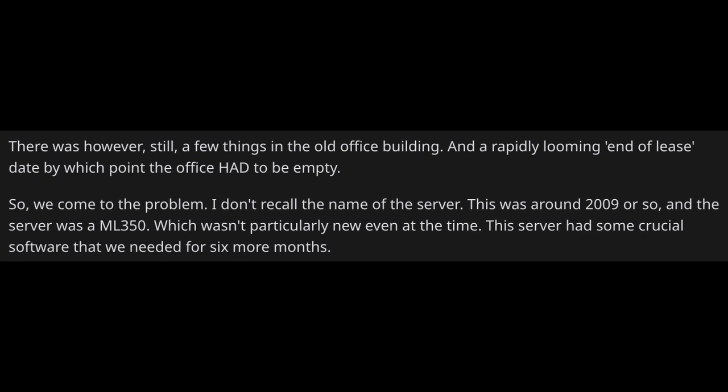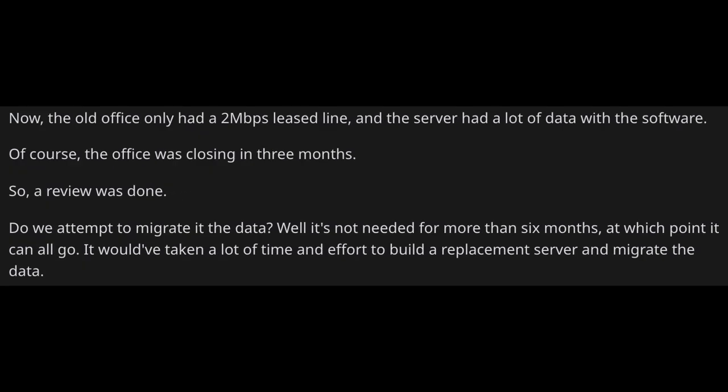I don't recall the name of the server. This was around 2009 or so, and the server was an ML350, which wasn't particularly new even at the time. This server had some crucial software that we needed for 6 more months. Now the old office only had a 2 Mbps leased line, and the server had a lot of data with the software. Of course, the office was closing in 3 months, so a review was done.